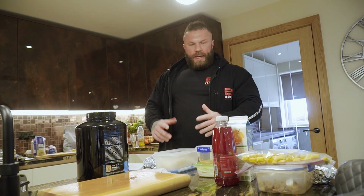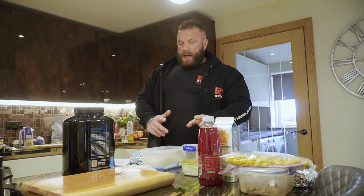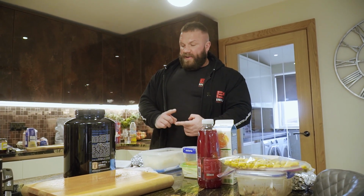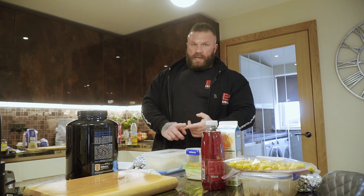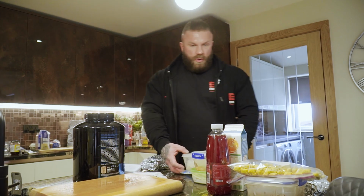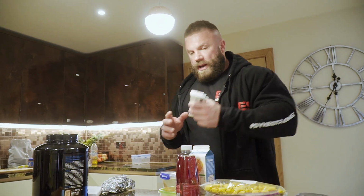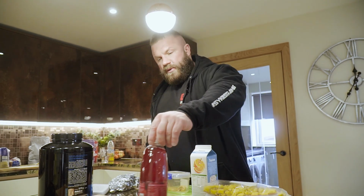Just so everyone's got it clear, including myself, this is my training day. I'm training chest today, and this is my food prep for the day. I've had 4 eggs, 3 bagels and 300 millilitres of orange juice as meal 1. Meal 2 today will be this one. So chicken, rice, broccoli and nutrient bars with 300 millilitres of cranberry juice.